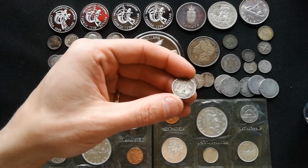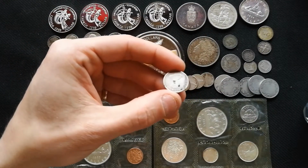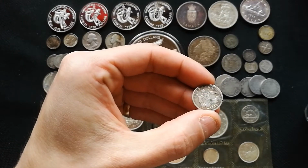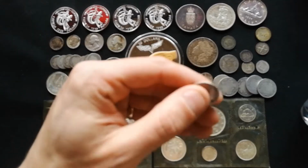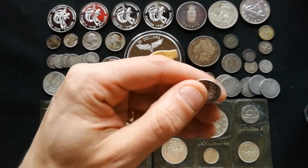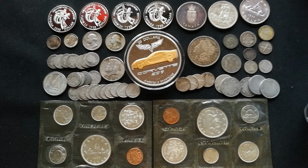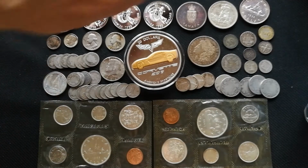We have the sterling silver 1924 Australian 6-pence. And this one is unfortunately really damaged on the one side. Otherwise, it would still be a very nice coin. And those Australian coins very often have a nice markup, and they were one of the last countries to actually make sterling silver coins, until the 40s.